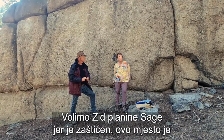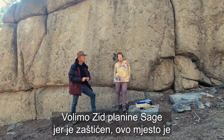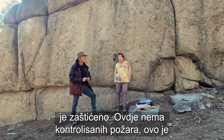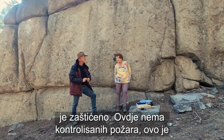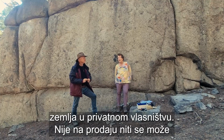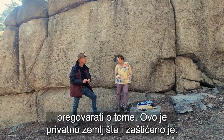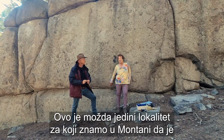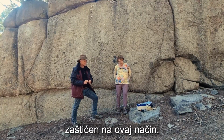So we love Sage Mountain Wall because it's protected, one of the few places that's protected. And there cannot be any controlled burns here because it's private land. It is not open for sale, for bartering. It's private land and it's protected. And that's about the only site that we know of that's completely protected this way in Montana.